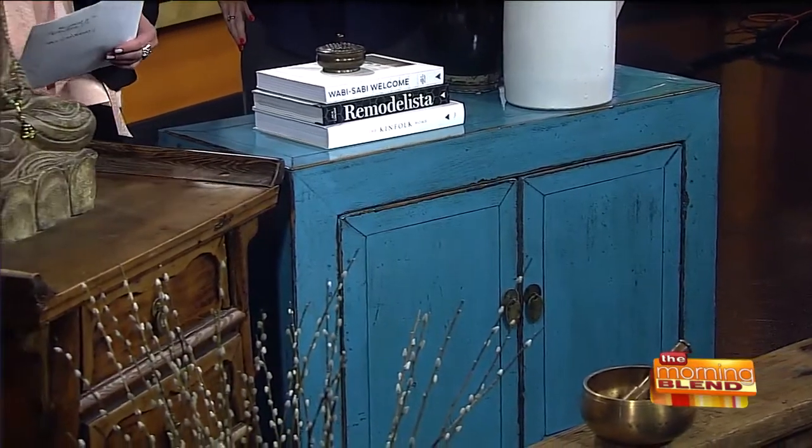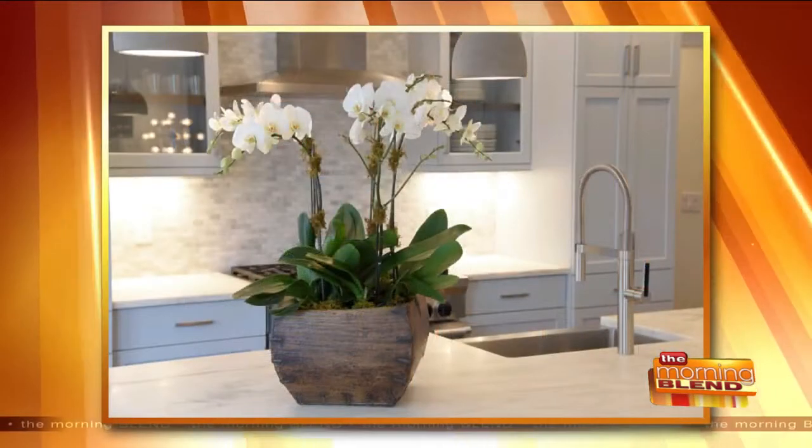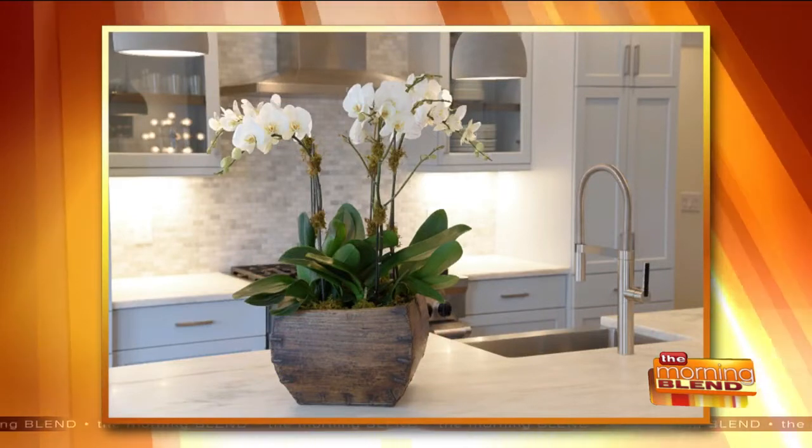Let's talk about the concept that, because this is what we promise people, one piece can pop a room. So let's go through a few photos, starting with the kitchen. In this home, it's one piece that transforms the whole place. So we love our neutrals, and you can do your neutrals, but bring in something cool.